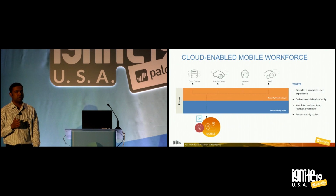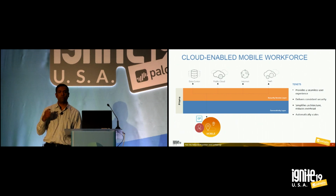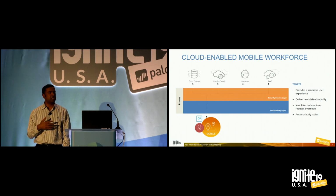So it's not one or the other. You don't have to choose between, am I going to provide a fast path to the user or am I going to provide secure access to the user? This is a solution that allows you to build something which allows faster and local access to the internet, and at the same time provides that secure access. Okay.